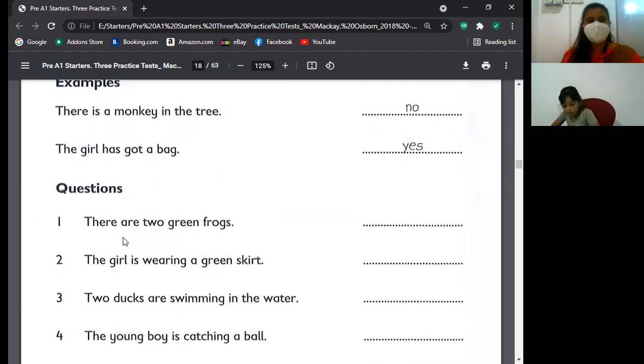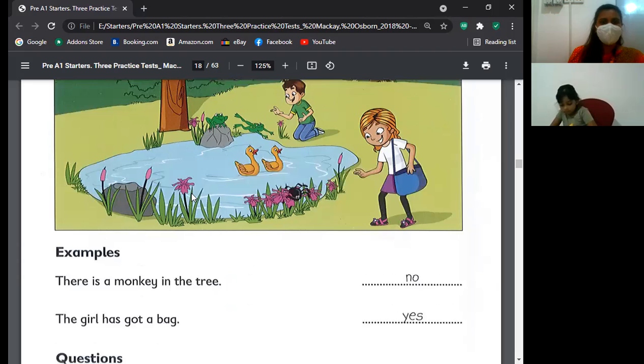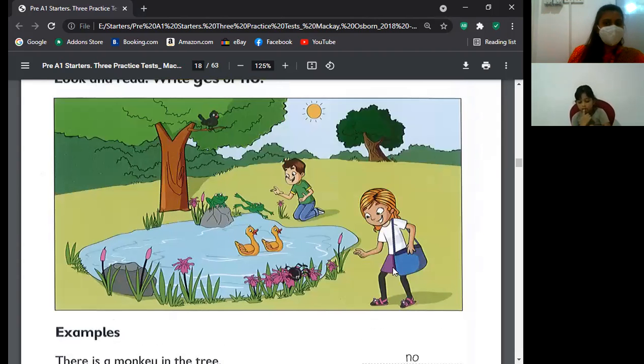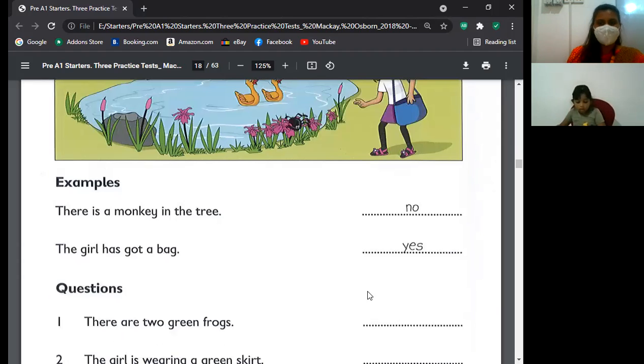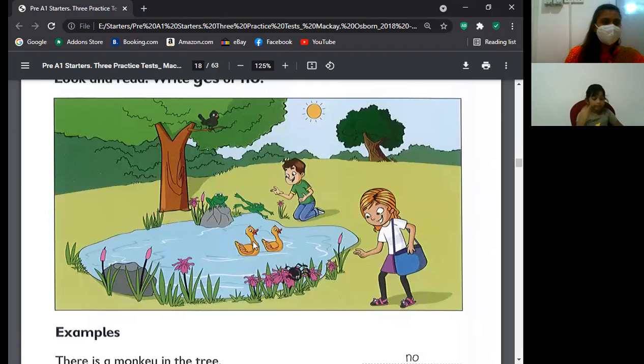Question number one. There are two green frogs. Yes or no? Yes. Here you can see. Put a tick. Next one. The girl is wearing a green skirt. Yes or no? Is it green? No, it's purple. So the answer is no. Number two, the answer is no. Read it. Two ducks are swimming in the water. Yes or no? Yes, very good.